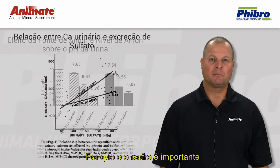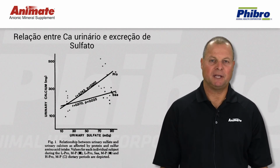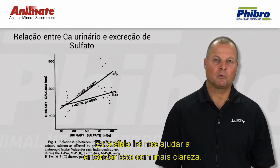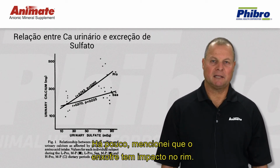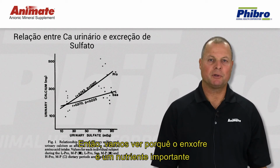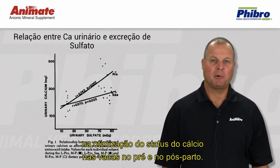So why is sulfur important with regards to formulation of negative DCAD diets? Well, this slide will help us understand that a little more clearly. I mentioned just a little bit ago that sulfur has an effect at the kidney. So let's take a look at why sulfur is an important nutrient with regards to optimizing calcium status of the prepartum and postpartum dairy cow.